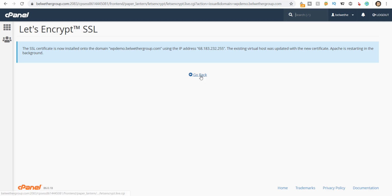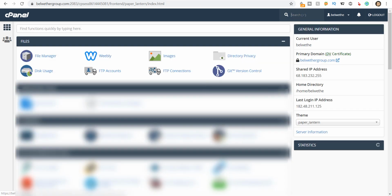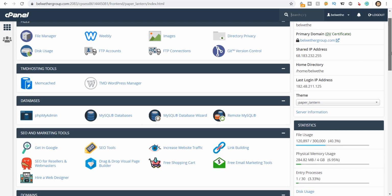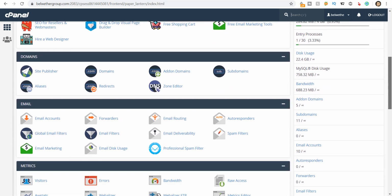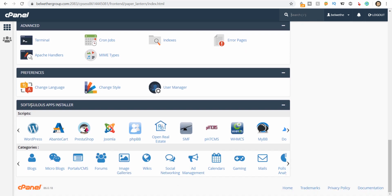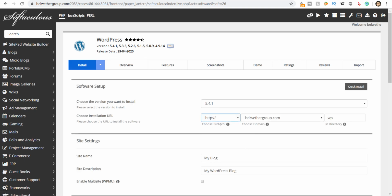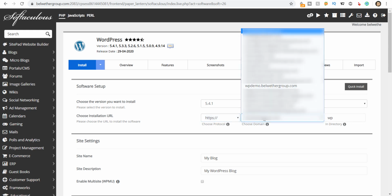Now if I go back to cPanel again, now I need to install WordPress. If I scroll down, you can see the Softaculous apps installer. You can see WordPress over here. We click on that. We click on install now, and now you need to select your domain name.